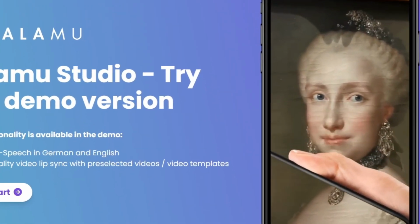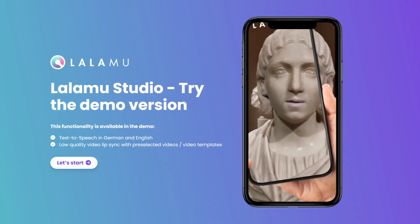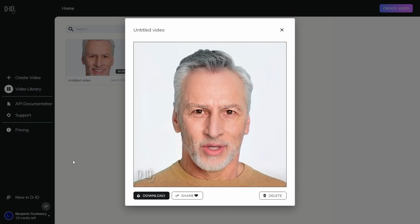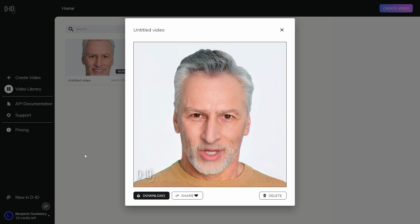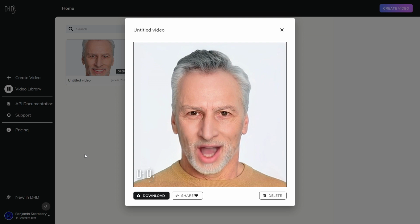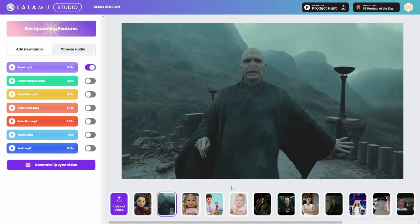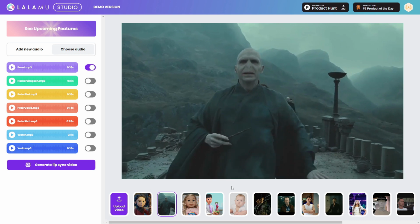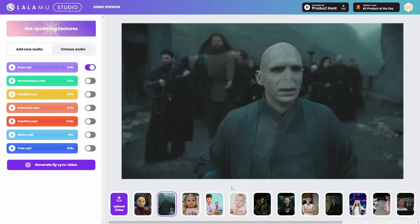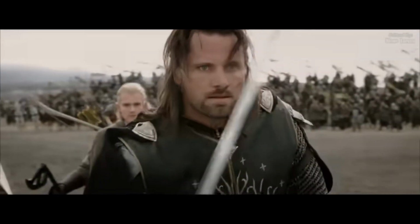Now for our next AI news topic, we're going to hop over to a tool that has recently been remodeled. This is Lalamu Studios. This is similar to another program called D-ID, which will take a still image and make that image move in lip sync with any audio that you import. Lalamu does a very similar thing, except with a video. Now this has a lot of really interesting and potentially scary implications. So just to give an example, let's take this iconic scene from Lord of the Rings.